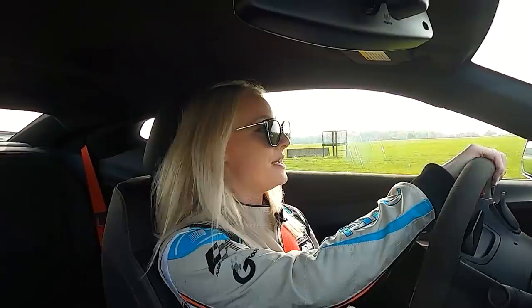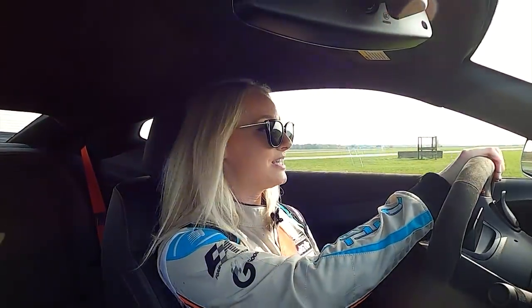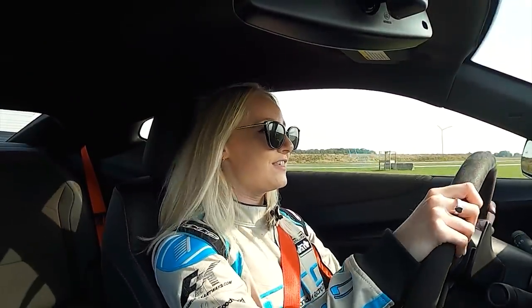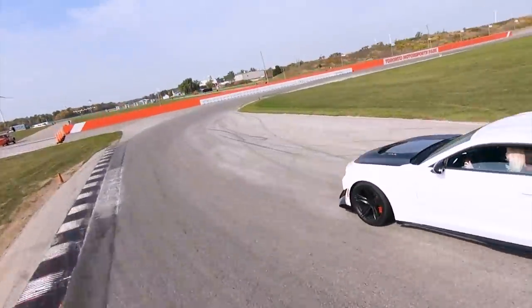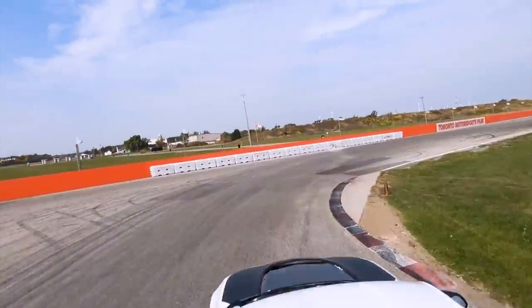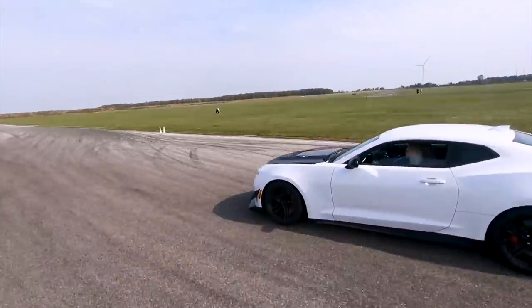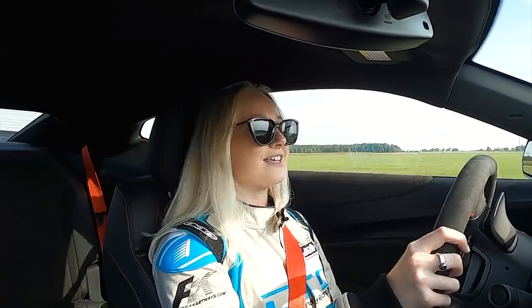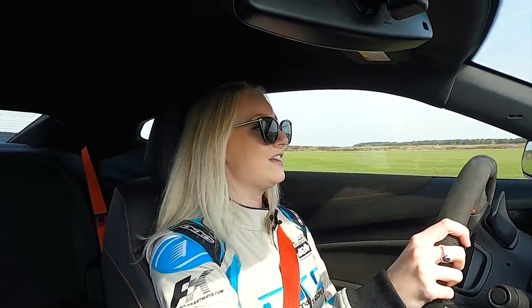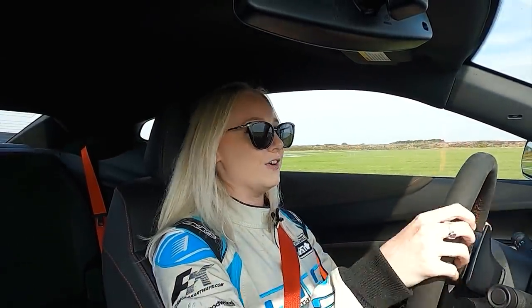So in my personal opinion, before Chevy released this spec of the Camaro, I kind of think that the Camaro has fallen onto the back burner when it came to cars, at least track cars built by Chevy. I mean, come on, you've got the Corvette, that thing is a track weapon, and I think they really focus a lot of their time and effort into that car. So I'm really excited to see this car kind of bring Camaro back to the forefront for Chevy.